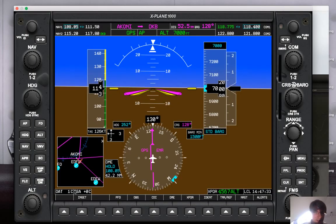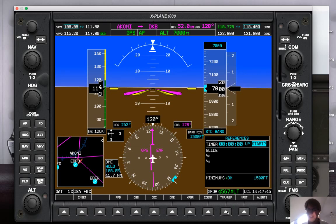On the G1000, you have the temperature down here, the temperature and the ISA deviation. The clock is over here. And if you need the stopwatch, you press the timer references soft key. And then you have a regular stopwatch, a count up timer, or a countdown timer. Well, we will use that for the holding maybe. That's when a stopwatch is quite helpful.